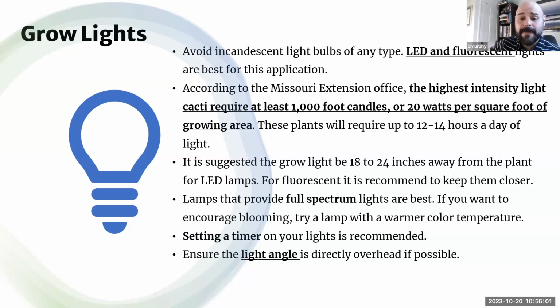As I mentioned, manufacturers use a lot of different types of measurements on their boxes. So in addition to foot candles, you may see terms such as PAR, which stands for photosynthetically active radiation, PPFD, which stands for photosynthetic photon flux density, and umol, which stands for micromoles. It's very confusing, but the good news is there are online conversion calculators that you can use to convert these data types into foot candles.